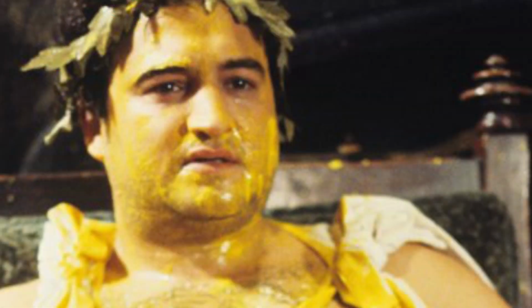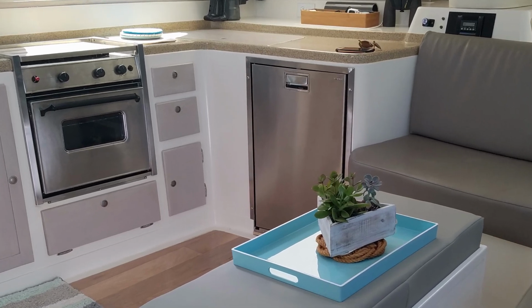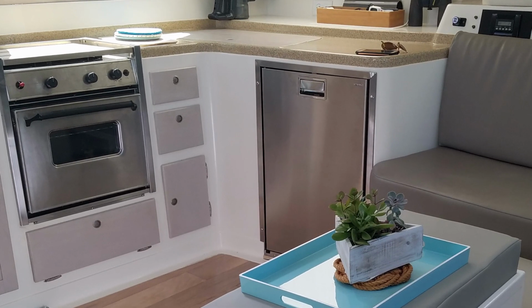Okay, the next thing on our list was the refrigerator. We have been wanting to replace the fridge on our boat. The one that we had before was like a dorm room regular fridge, and we needed a fridge that could run off of shore power as well as our solar panels, and that's what we did. Done.